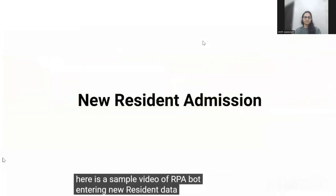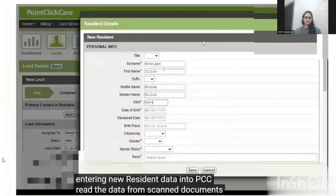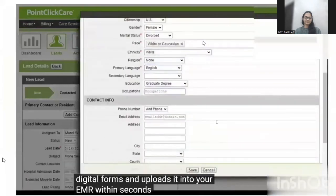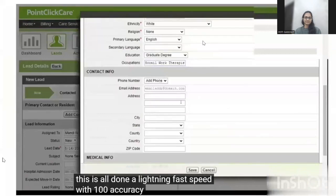Bots read the data from scanned documents or digital forms and upload it into your EMR within seconds. This is all done at lightning fast speed, with 100% accuracy, with RPA bots that are scalable, compliant and secure.